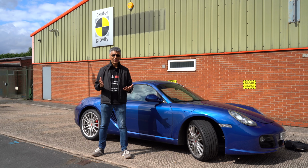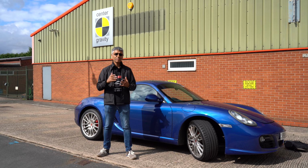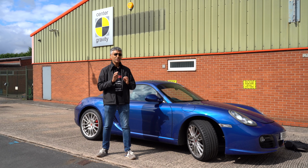Right, so it's 4 o'clock. We got here at 8:30. The car is absolutely fixed. I was amazed that my issue was principally wheel alignment. So the front inner and outer track rod ends have been replaced. My steering has been completely transformed.